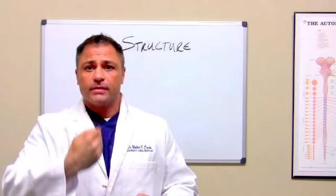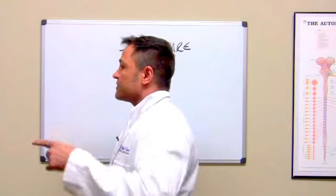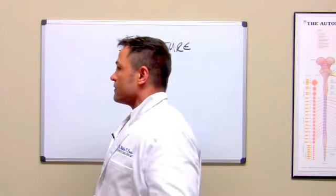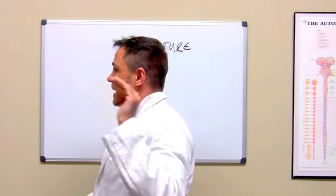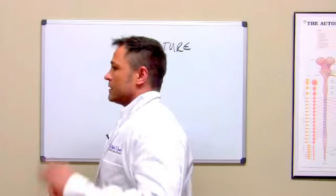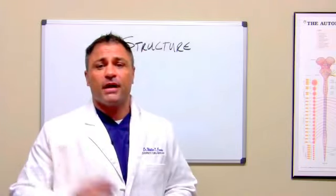The spine should be straight when you look at it from the front. And when you look at it from the side, it should have three curves in it. It should have a lordotic curve, a curve to the front. It should have a kyphotic curve, a curve to the back. And then we have a curve back to the front again, which is lordotic again. The middle one, the upper back curve, is called kyphotic.